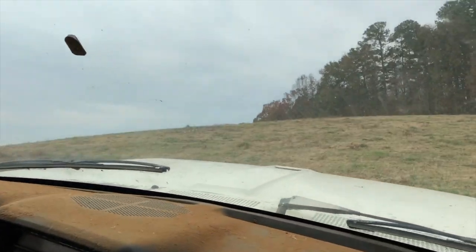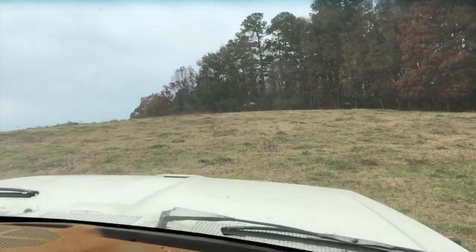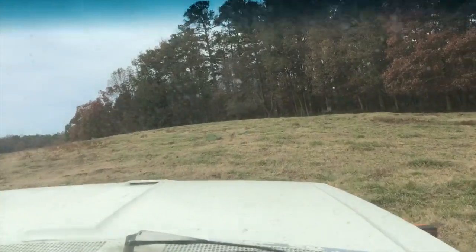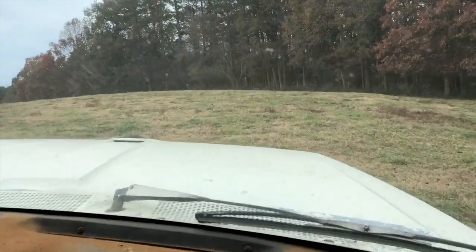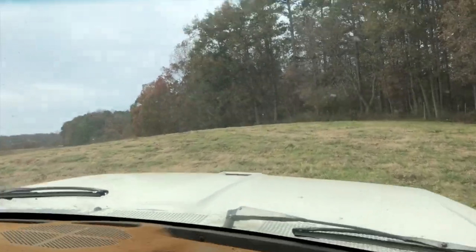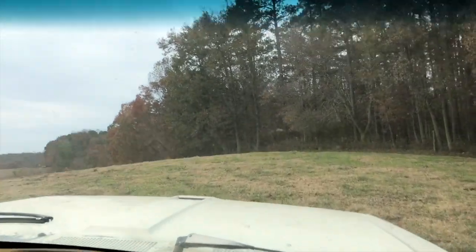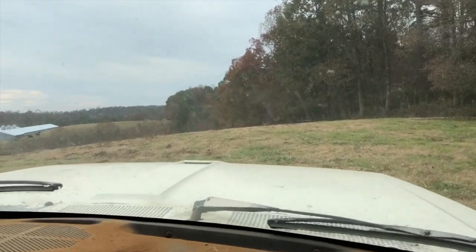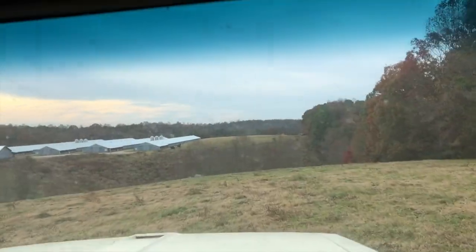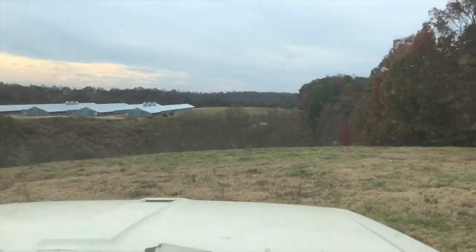Crop land. Can't quite plant this in corn, so cows are about our only option. Cows are pastures. I apologize for the shaky video, but the shocks don't really do much out here. It's better watching than it is riding. True.